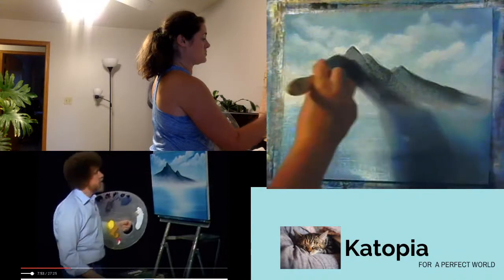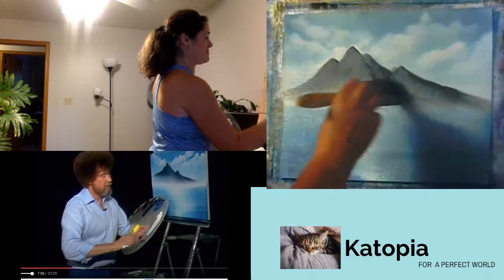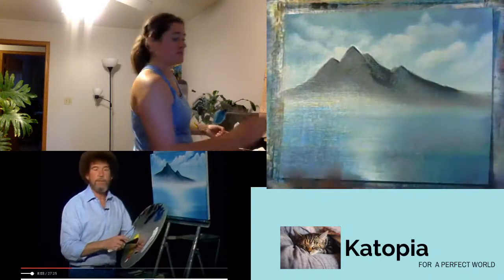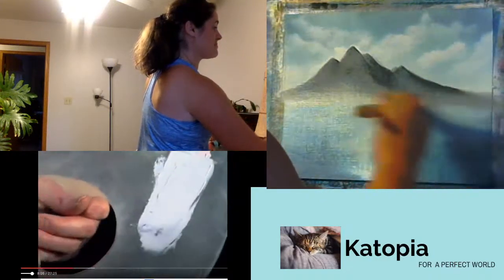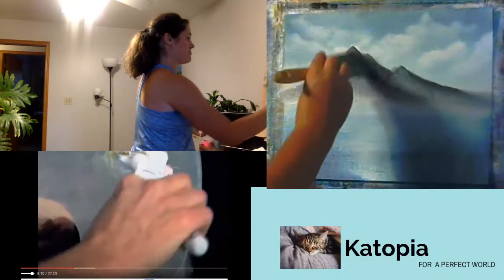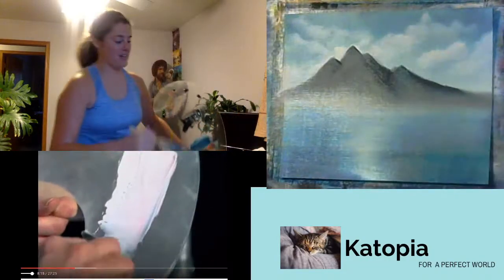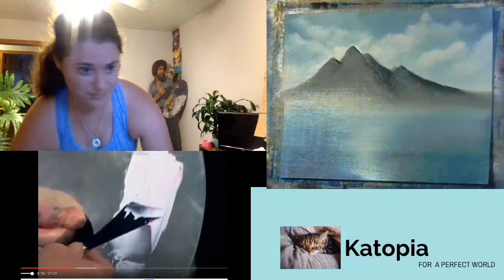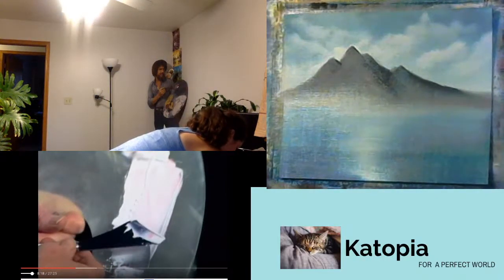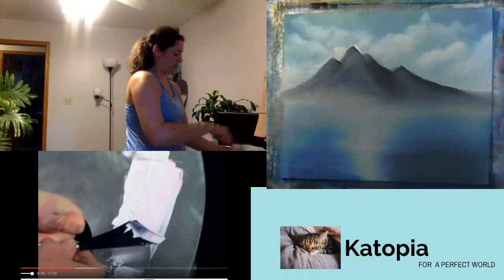Okay, let's put some snow on the mountain. Now, when you're doing this at home, maybe you don't want to have snow on it. Maybe you want to have rocks and stuff. Change the color. The white shows up much better for television. So I'm going to use white today. I'm going to put just a touch of the bright red in there. And I say touch because very quickly you can set your white on fire. Okay, cut across. And sometimes I just like to stop and appreciate what I've got going on there.